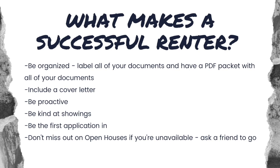Be the first application in. Apply by end of business day at the absolute latest. Have an email drafted ahead of time or keep your docs in the cloud so you can upload documents through your phone right after the showing. Being the first app in doesn't necessarily mean you'll be approved, but it does demonstrate your commitment.